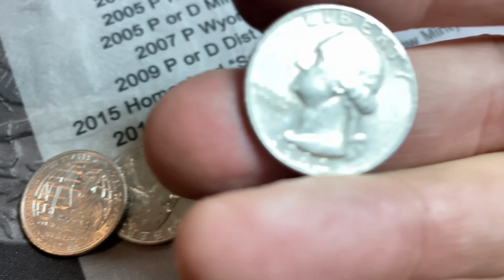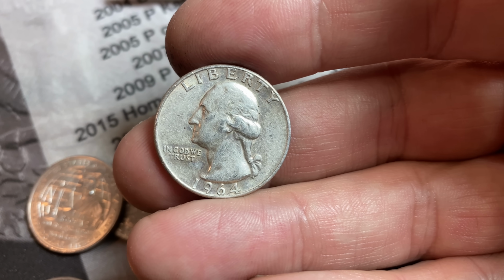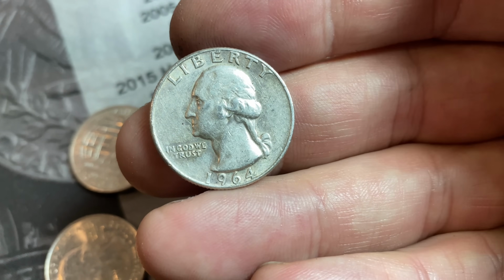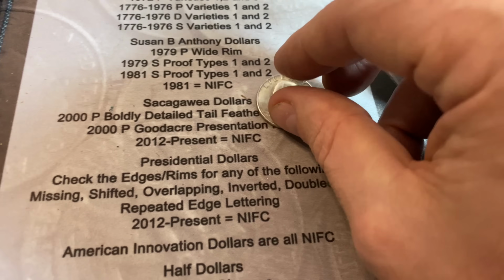And it is. Last year, 90%er. We need that 63p still, but we'll take a 64. And it's a 64 Denver. I'll scope it for any of the varieties you can find on the 64 Denver, but for now, we're going to get back to the hunt.